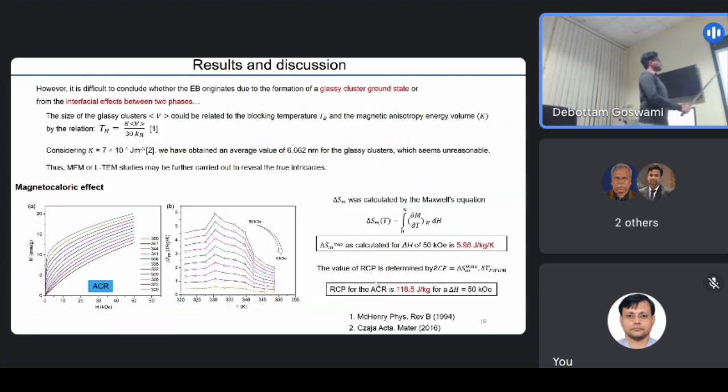But we also cannot conclude whether that exchange bias effect is arising from an interfacial effect between the two phases that I had shown before, or a glassy cluster ground state. McHenry and co-workers have suggested that the glassy clusters in an exchange bias showing sample would be correlated with the blocking temperature and magnetic anisotropy energy using this relation.